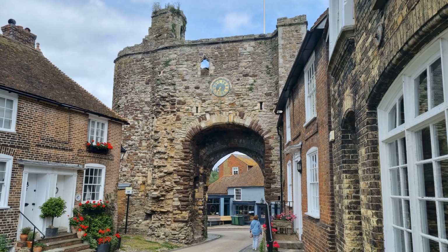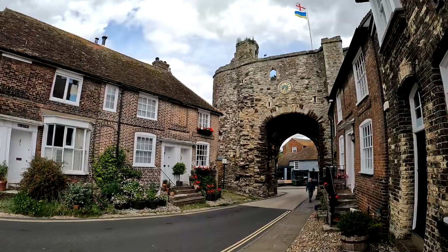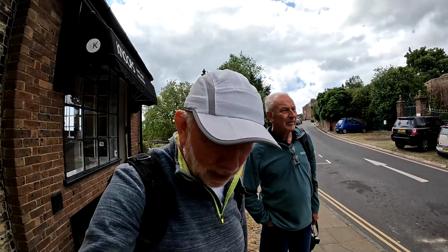And we are hopefully going to head up there. And we've got some other destinations to look at as well while we're here. So we're going to press on, have a walk around, see what else we can find. It's going to be a random, almost off the cuff walk today. We've got no information really, so we're just going to play it by ear.